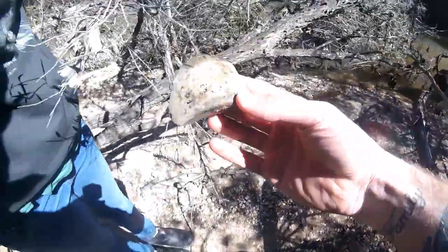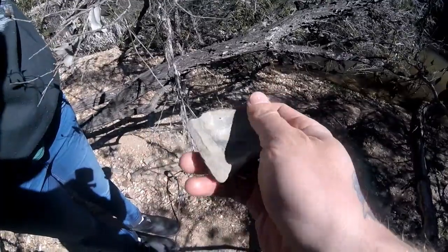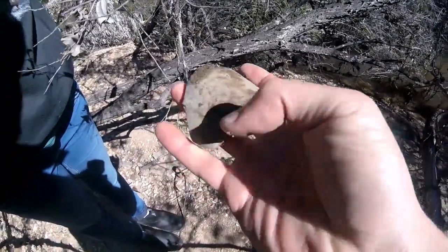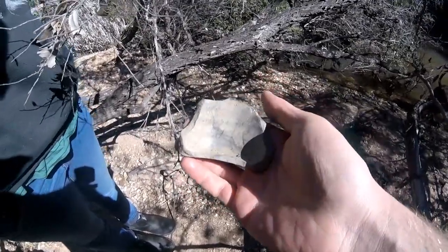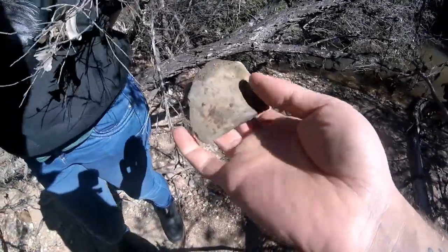So the old timers used to use the creek as their rubbish bin, or flash floods came through and washed out, and you find tons of bottles, mercury bottles, inkwells, all sorts of different stuff. Chinese pottery. Yeah, lots of Chinese pottery too. So that's our first bit. So we're done with spot one.